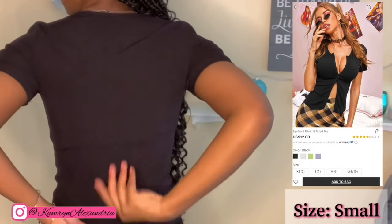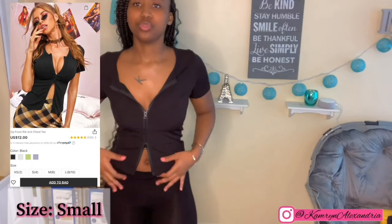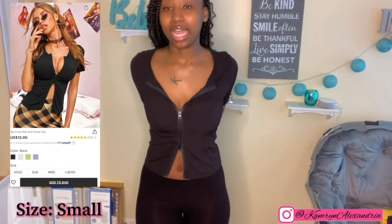It's a ribbed style for the shirt. And yeah, it's just real cute. It feels real good. The material's not too thick. But yeah, this is really cute. So I am just so happy that I got this shirt.